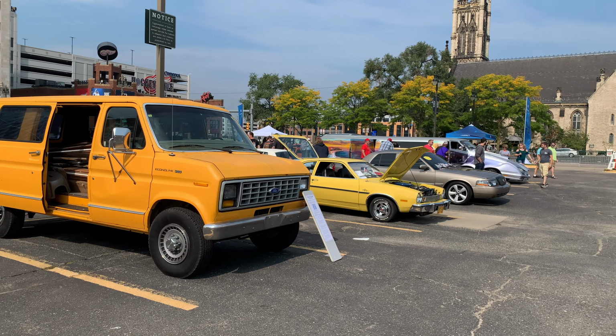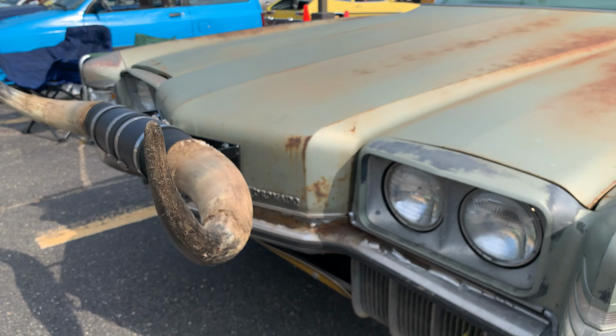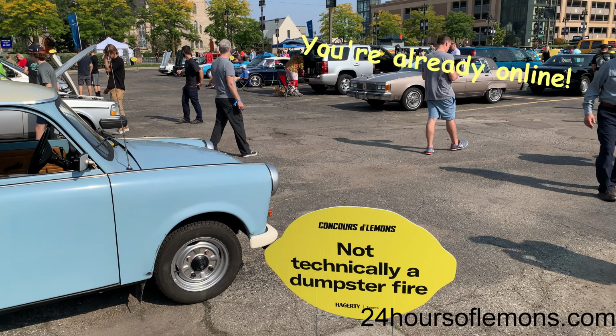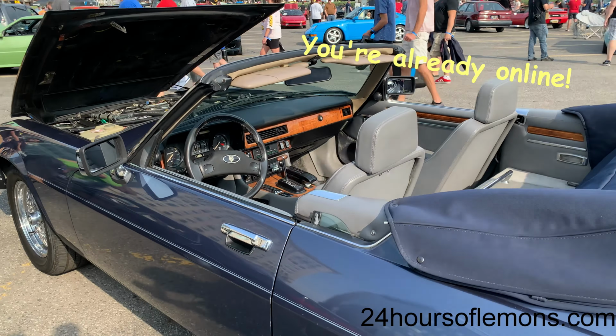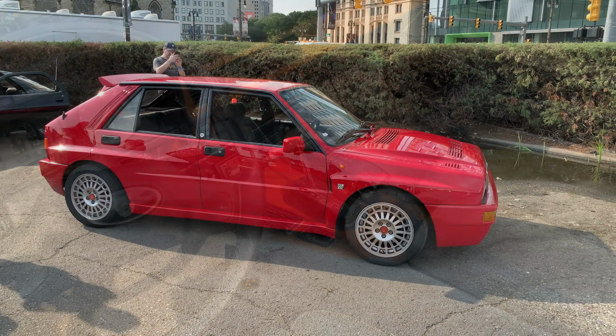Well, I figured it was time to go before either I bought a car or needed a tetanus shot. Like RADwood, I highly recommend you go online and look for a Lemons event near you, be it a car show like this or one of their insane races.